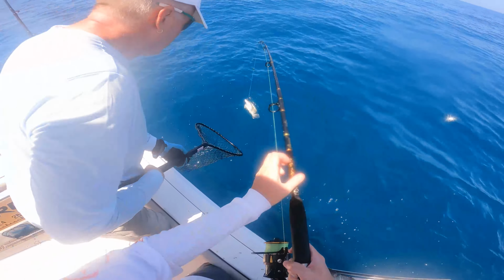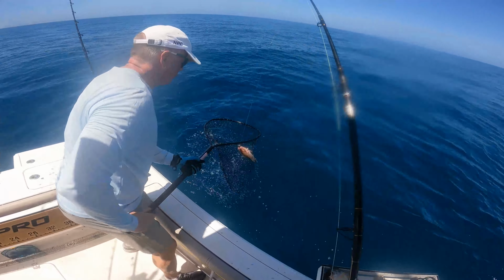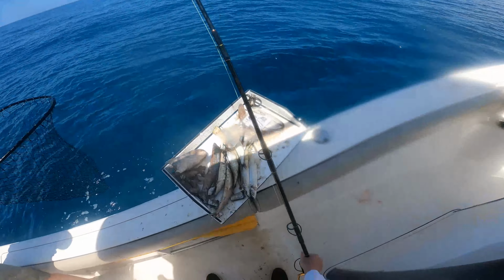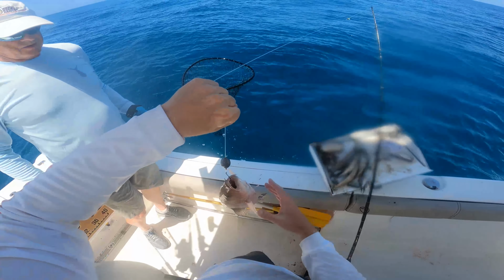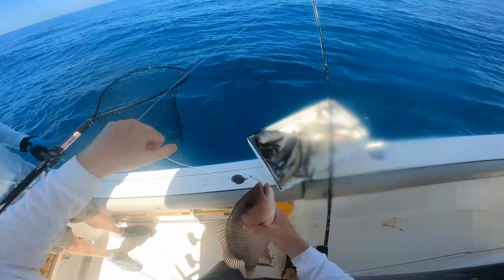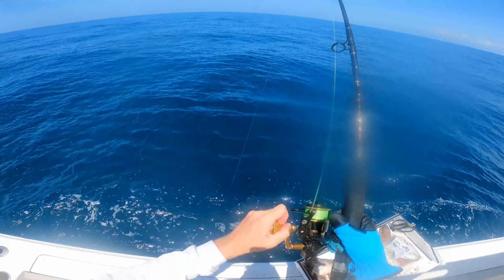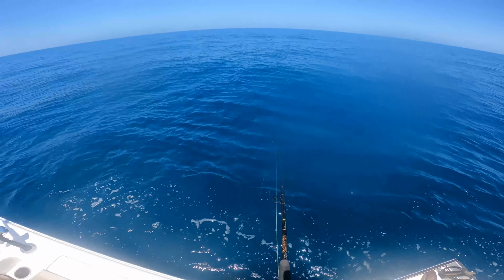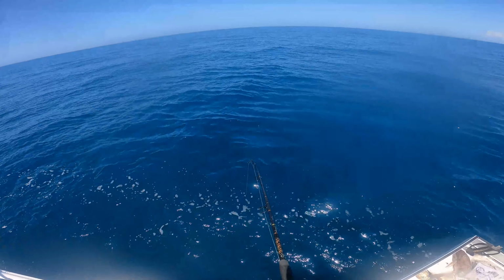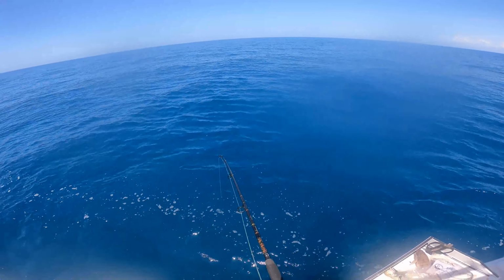Oh, see it. Nice. Oh, nice snapper. That's a beauty. That's a big mangrove snapper. Look at that thing. Nice looking fish. Nice fat fish. Yeah, that's a really good mangrove snapper. Well, got another good one. Feels like another snapper. Not as good as the last one, but he's fighting all the way up.